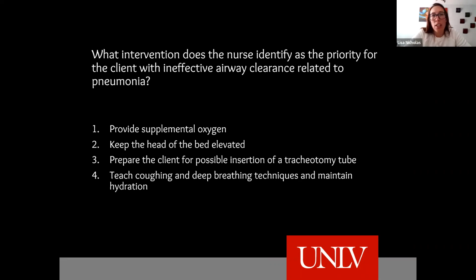What intervention does the nurse identify as the priority for the client with ineffective airway clearance related to pneumonia?